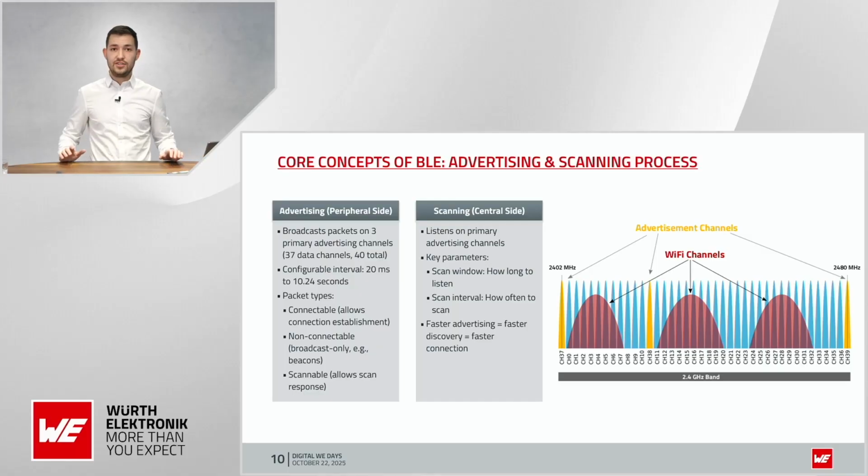The peripheral can also control how often it advertises. You can go really fast, like every 20 milliseconds, or you can slow it down to save battery, maybe even once every 10 seconds. Obviously, if you advertise faster, you're also using more battery, but this is a trade-off that you have to decide on.